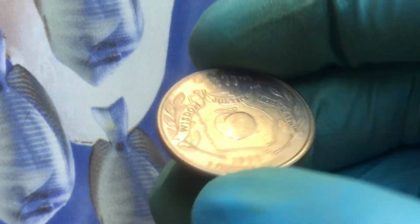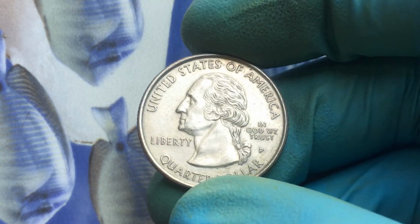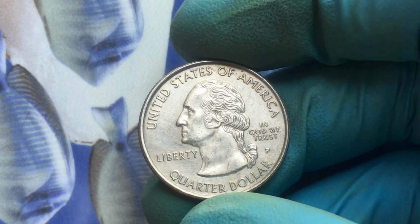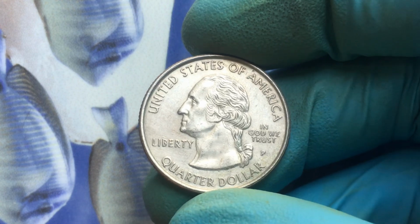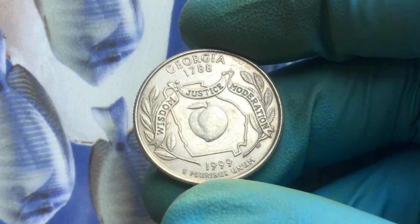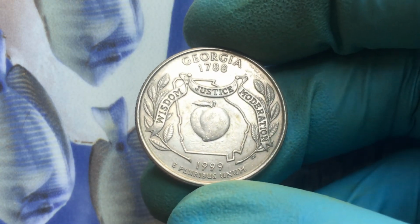If your quarter passes these tests, congratulations. You might be sitting on a small fortune. Now here's the final piece of advice: timing is everything. The market for rare quarters is hot right now, but that won't last forever.